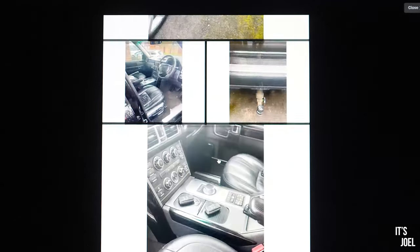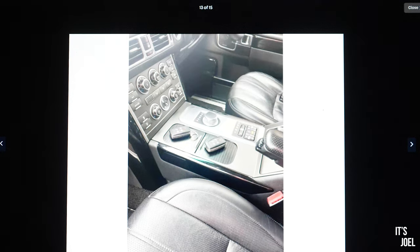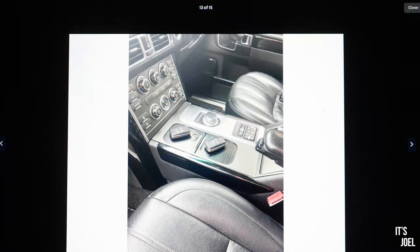See if I can show you actually, this is really sad. Yes, so these two buttons here, these two round dials, this is for your heated and cooled seats. And if it doesn't have these buttons, it's just a blank space next to the clock either side, and your heated seats are up on the climate control buttons here. And it means it's not a Vogue SE basically, and that you don't have cooled seats. But anyway, this one does have cooled seats, and what I'm most excited about is it has deployable side steps.